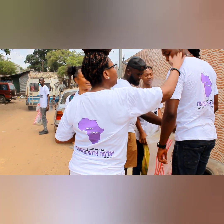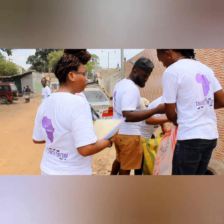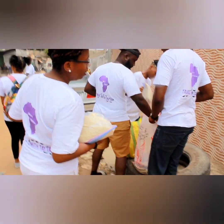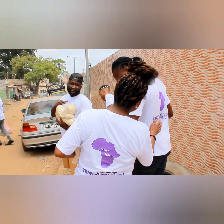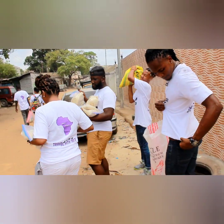Oh yeah, you got red all on the back of your happy. That's the back of the. Look, look.